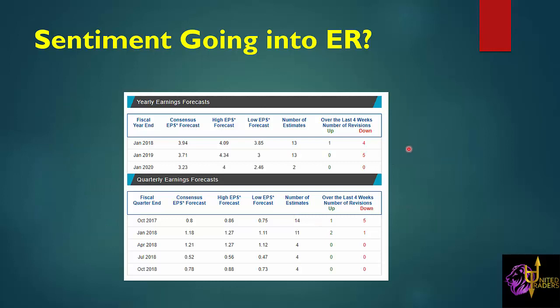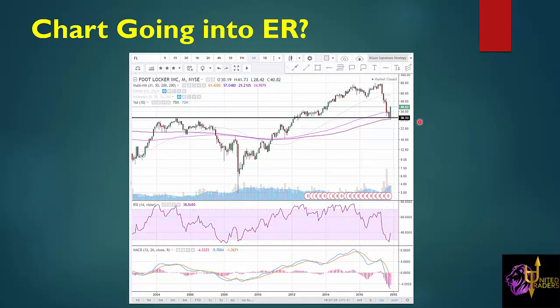Not finally, but we can also see all these revisions. This is just in the last 4 weeks. Everybody's revising estimates down, so we know people are, again, preaching this bearish sentiment. We know sentiment's absolutely negative here. So this was the chart going into ER. You can actually see the result of ER on this chart.